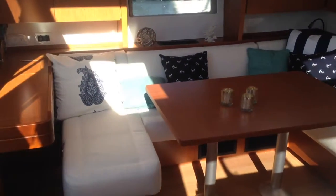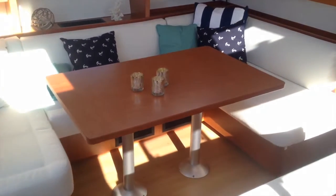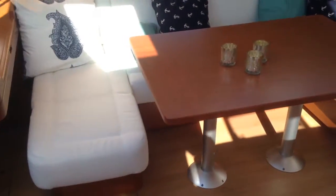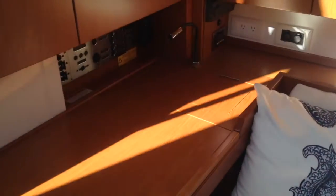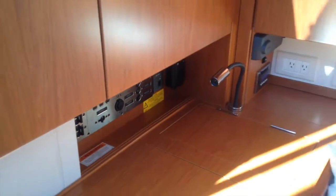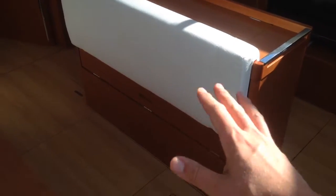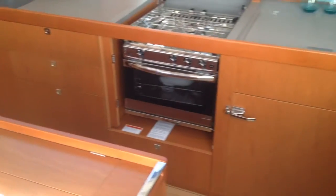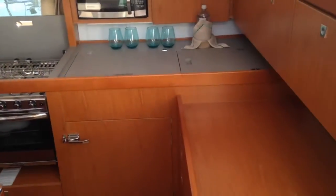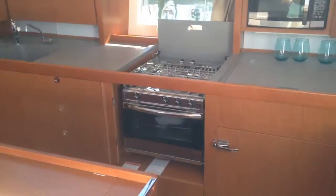Looking to the port side inside the salon, you've got a large wraparound salon table. Your electronic controls are all here, so you've got a nav station, and then centerline, we've got a convertible seat here that folds out, as well as a pop-up television, and then a really large galley that's the entire starboard side of the salon.